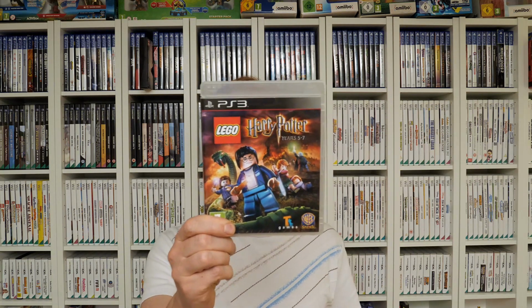Classics case for it. And now we're finally moving on to the rest of the bits, which are all Sony. And first of all, picked up a copy of a PlayStation 3 game, just one PlayStation 3 game, Lego Harry Potter Years 5 to 7. So this is an addition to my collection, I did not have this in my collection.